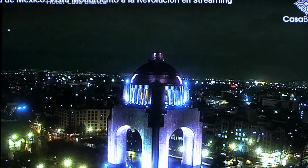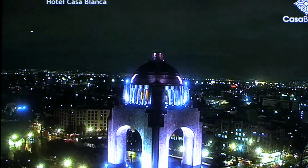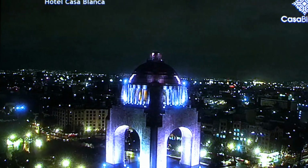Just have a look. This object here, where the cursor is, I'm going to start them now. Have a look, this large object just appeared over Mexico City. I'm going to enlarge it too. And just have a look, this one disappeared from there.